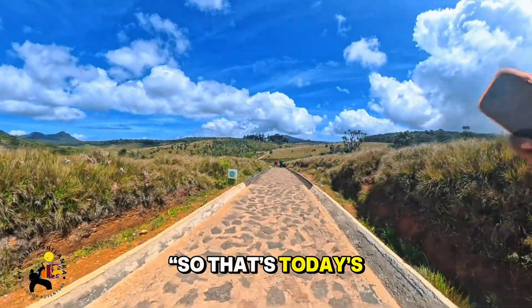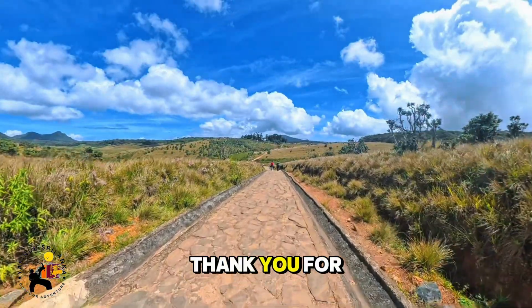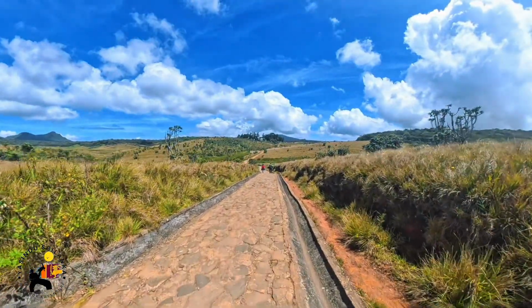So that's today's adventure. Friends, Baker's Falls and the wild heart of Horton Plains. Thank you for joining me on this journey. It's moments like these that make Sri Lanka one of the most beautiful places on earth.